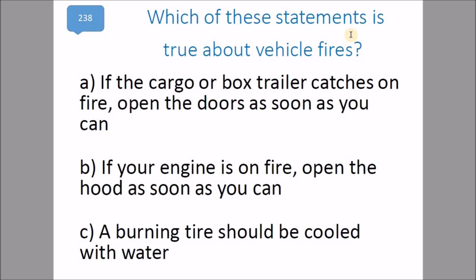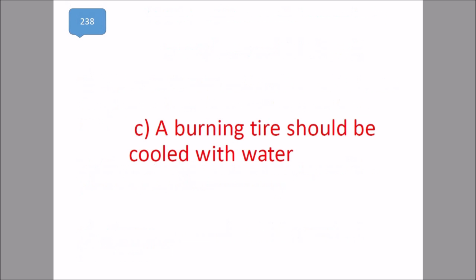Which of these statements is true about vehicle fires? A burning tire should be cooled with water. That is correct. A burning tire should be cooled with water.